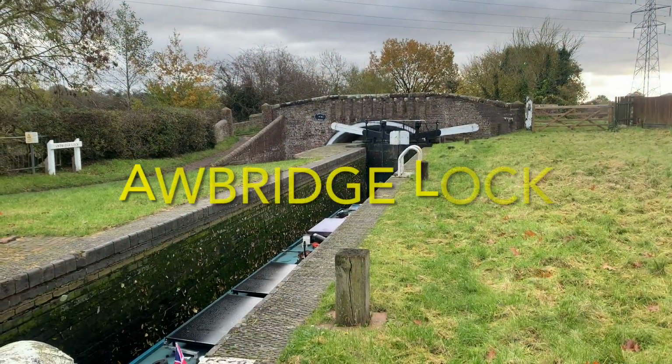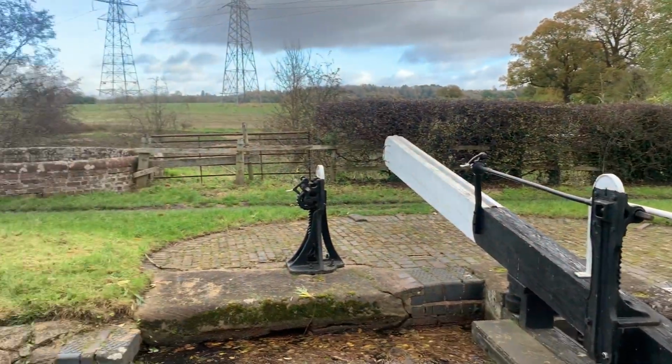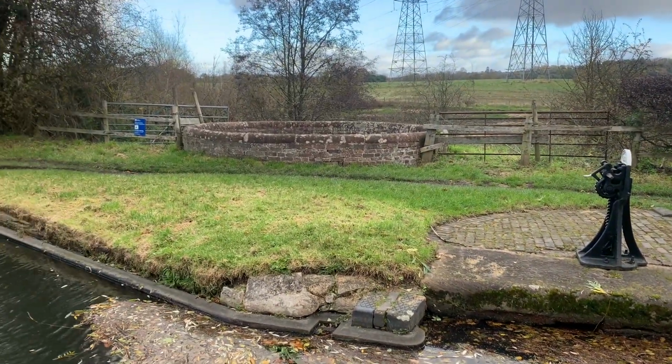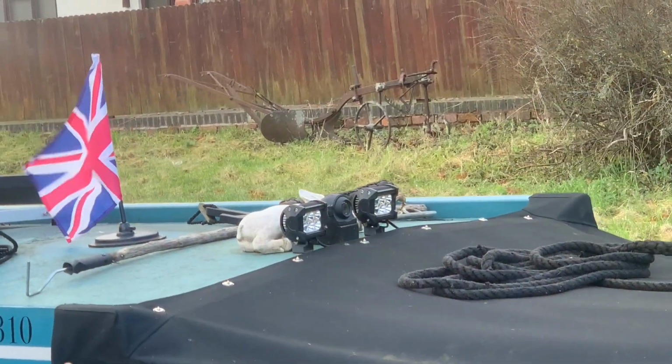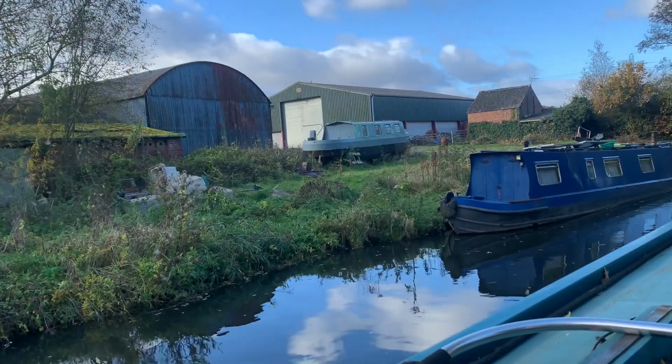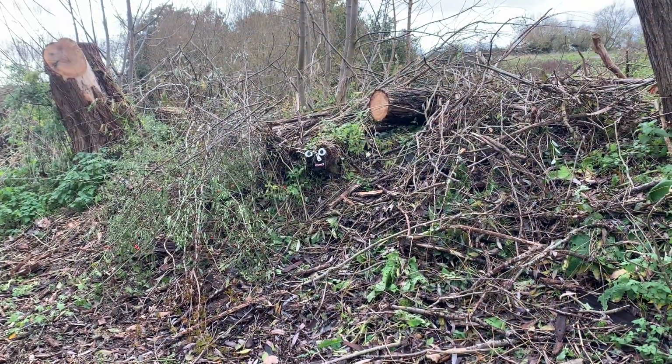This is all Bridge Lock. It's very nice along this canal. I do like it. There's an old plough over there. You don't see many of them, do you?